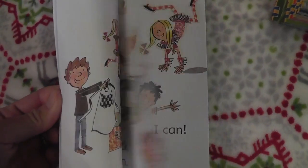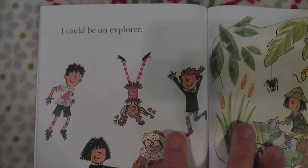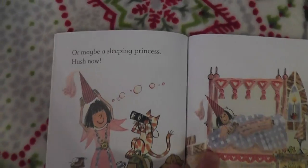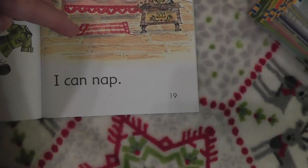What happens is, in these books, you read this: I could be an explorer. Your child reads this: I can pack a map. So you'll keep going. Or maybe a sleeping princess. Hush now. I can nap. So you'll go back and forth during the reading.